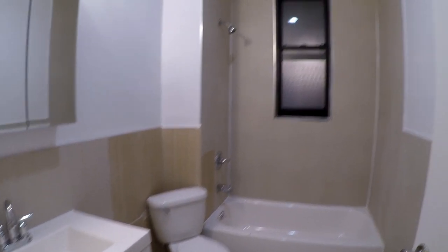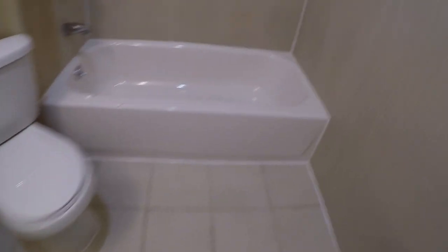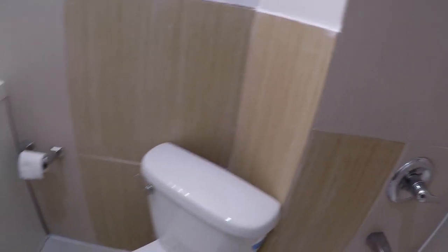Apartment features: Renovated kitchen. Enjoy preparing meals in your sleek kitchen equipped with stainless steel appliances, including a dishwasher. Cooking has never been this convenient. Spacious bathroom. Pamper yourself in the large, renovated bathroom with modern fixtures and plenty of space.